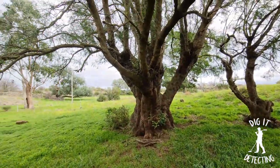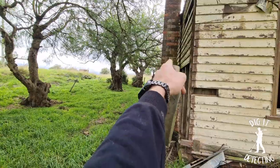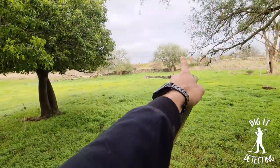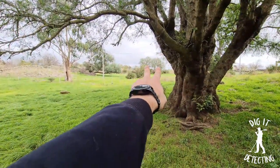And once again, what do we have here? Peppercorn tree, peppercorn tree, peppercorn tree. They're not peppercorns. There's a peppercorn. Those two are peppercorns over in the distance.